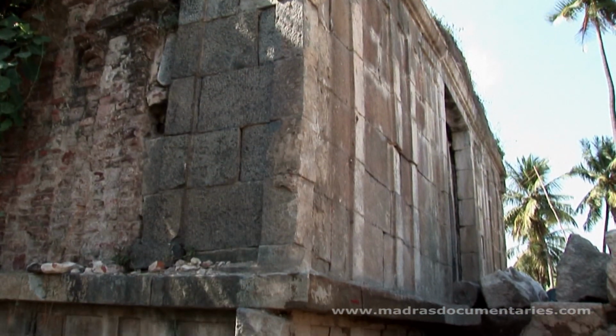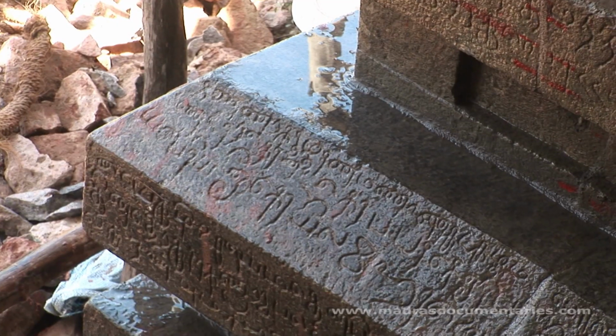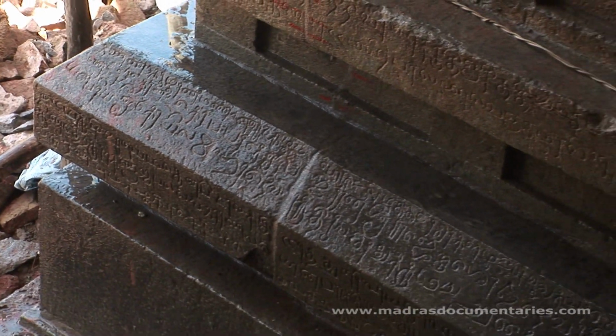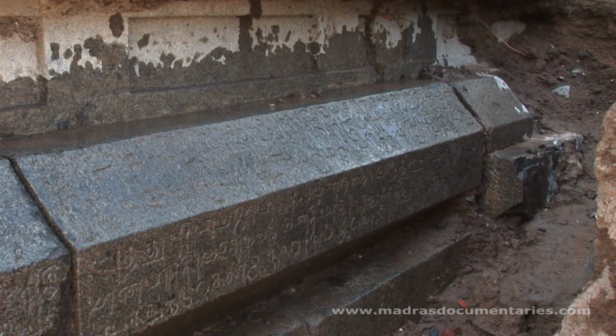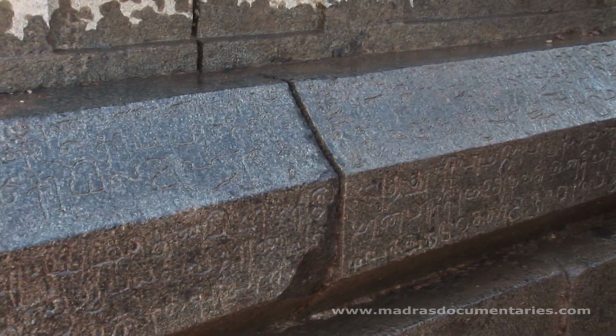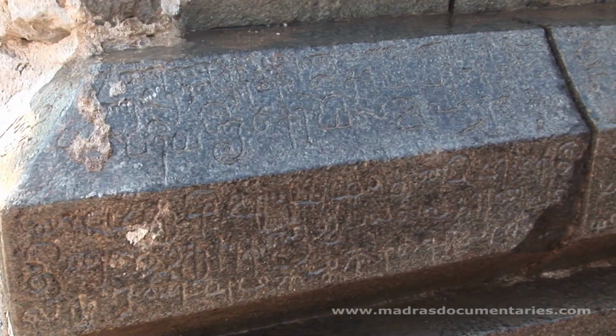When the mandapa was removed, the archaeologists discovered a new treasure: inscriptions left behind by the Chola kings. These precious inscriptions had been covered up by the construction of the mandapa in the Vijayanagara period. The archaeologists went to work, deciphering the inscriptions that gave further evidence on the history of this important monument.